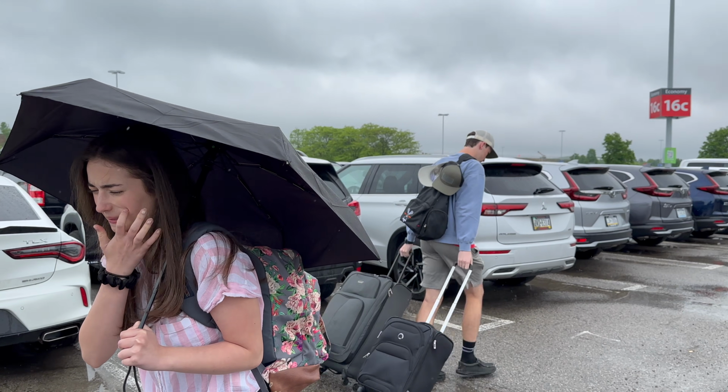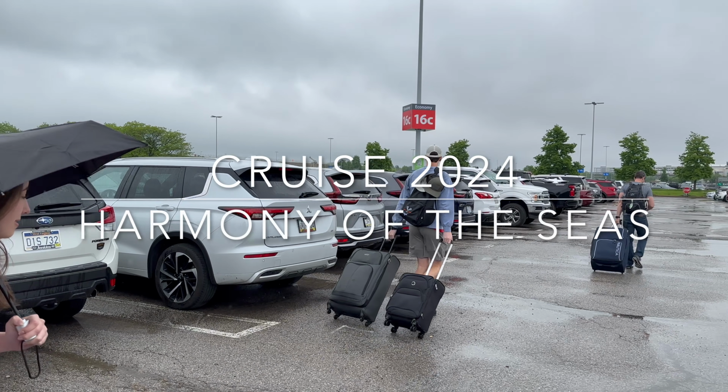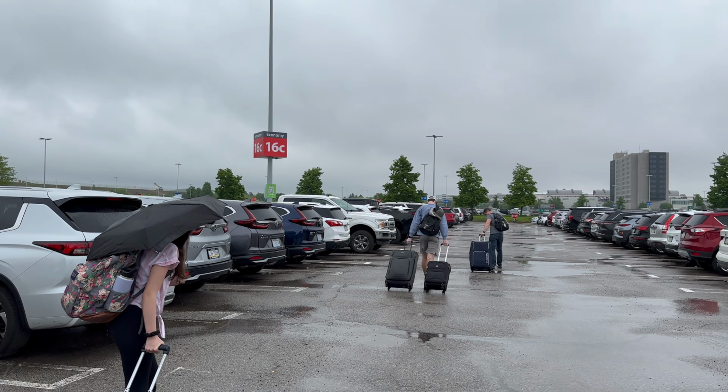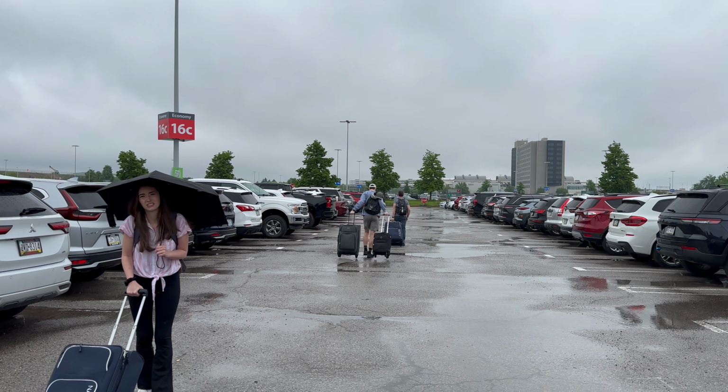We're at the airport. It's a little cold, 62. We're at 16C. And now it's time to walk because we're in economy.